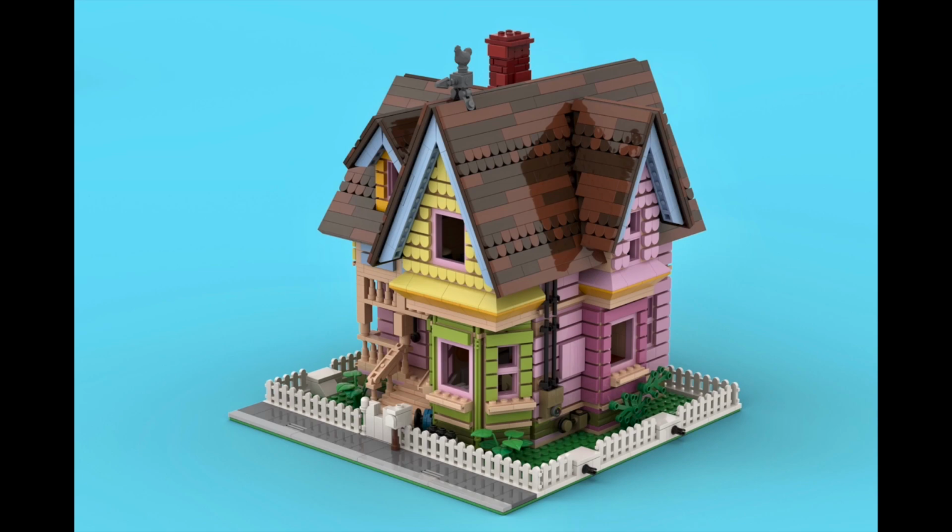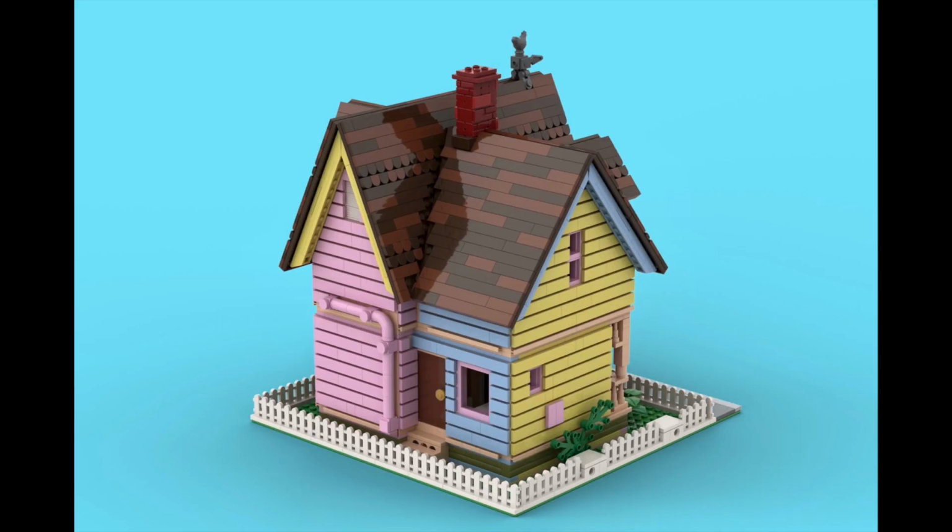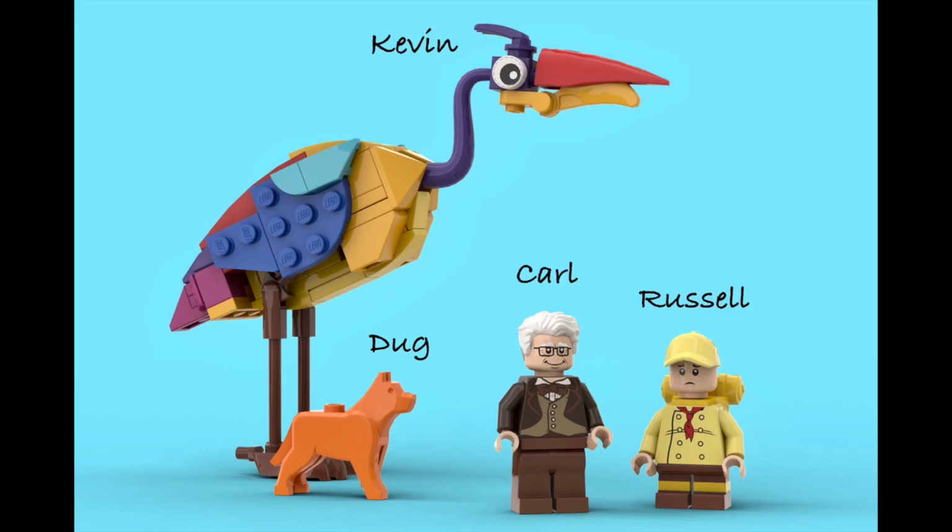I'm personally just so eager to see how this one turns out, and to find out whether we're going to be getting mini doll versions of these characters or the more than likely minifigures.